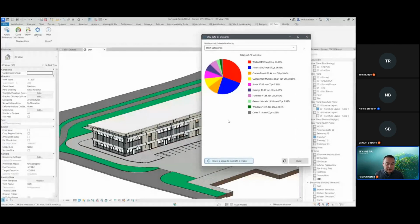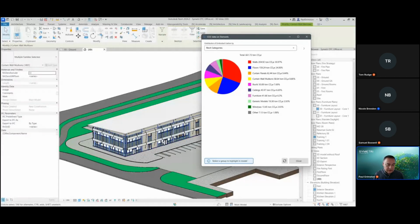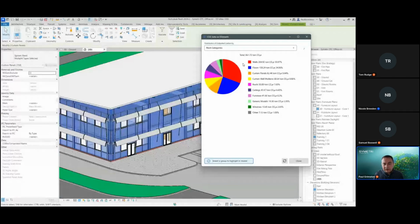And what we'll see then is as we click on different things in here, so if we pick on the walls, they actually get selected. If we grab the mullions, we can see that they're being selected. We can see exactly what's actually being used to perform this calculation and what's actually contributing to the values here.